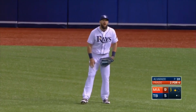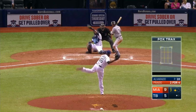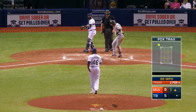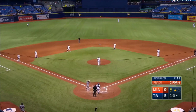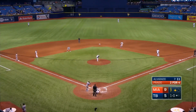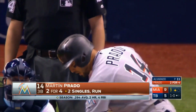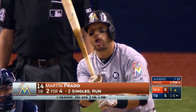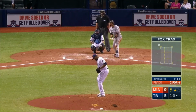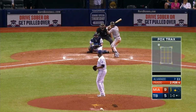Here's Prado, Martin Prado, with the Tampa Bay infield pulled in. Fastball at 98 right there. 1-0. You get the feeling with that last pitch that part of Sucre's left arm might have gone with it when he's reaching up to corral that pitch. Can you imagine at that velocity how quickly you've got to get there?